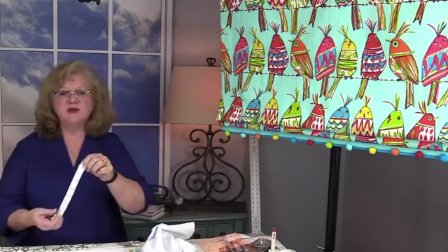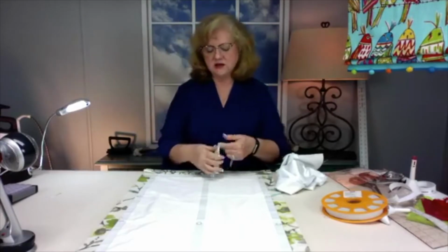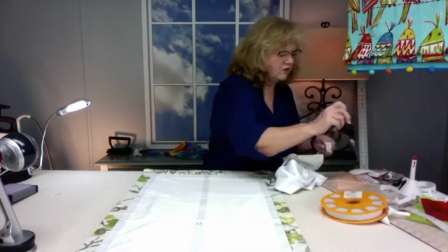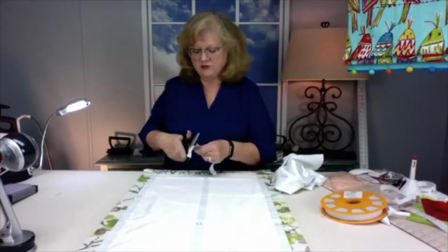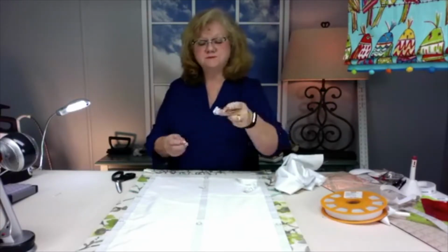Now, I will tell you all, I showed you this piece here that I sewed all the little rings on. When I was first testing this method, I had cut them into little band-aids. I had sewn these rings on here at every inch, and I cut them in between. And you can certainly do that if you want to, because it works as well.